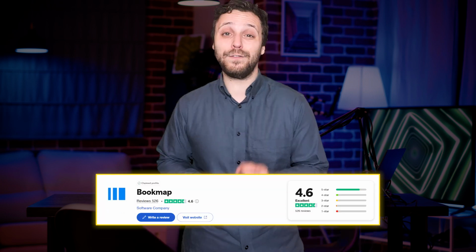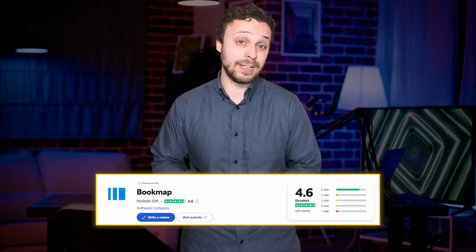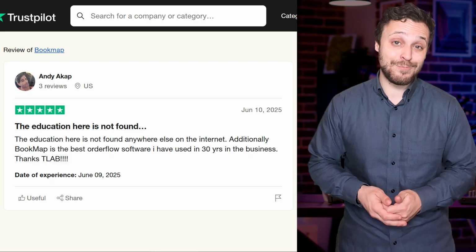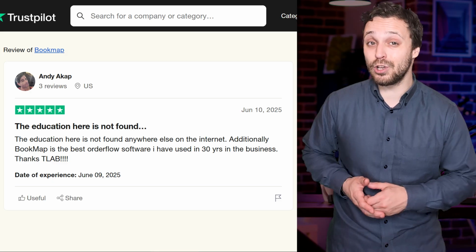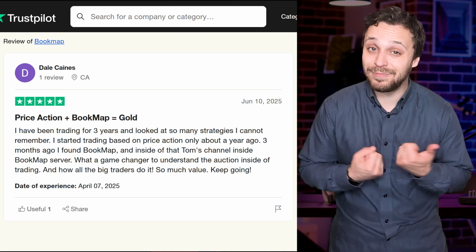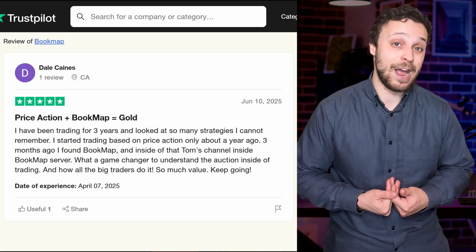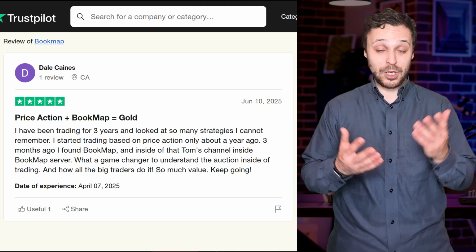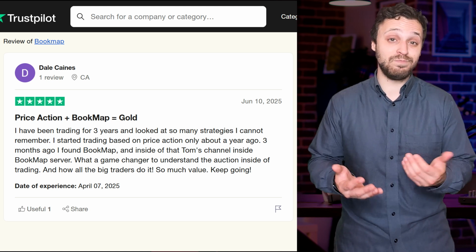So it might be a technical bottleneck on a busy day or some other issue. Because when I looked at the broader picture, Bookmap holds a 4.6 out of 5-star rating, which is pretty solid. And if you're still wondering whether it's worth the patience, one trader said that Bookmap was the best order flow software he'd used in 30 years. Another trader said it completely shifted how he trades after 3 years of trying every strategy out there. So a lot of different people here have some great feedback.